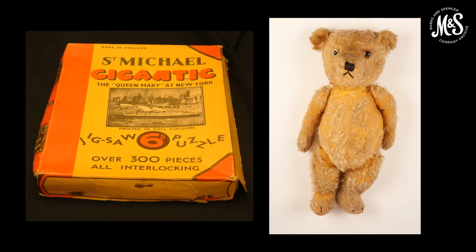The idea was revived in 2009 as part of Marks and Spencer's 125th anniversary celebrations, although that year he appeared as Henry Bear rather than Spencer. This is our earliest surviving bear in the archive collection, dating from the 1930s.